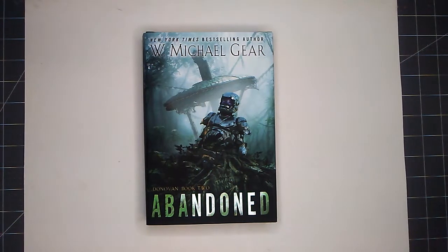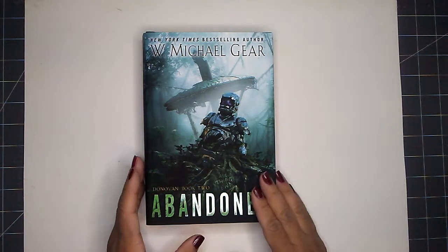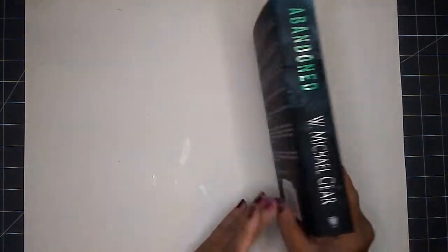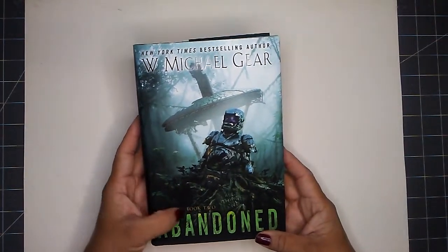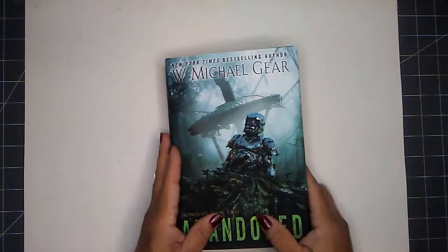The Dollar Tree has a lot of new books coming in, so take a look at your Dollar Tree and take a look at all the new ones that they have. I picked up this book, well, I picked up several. This is Abandon, Donovan Book 2. It looks like this is a series, and it's by W. Michael Gear.